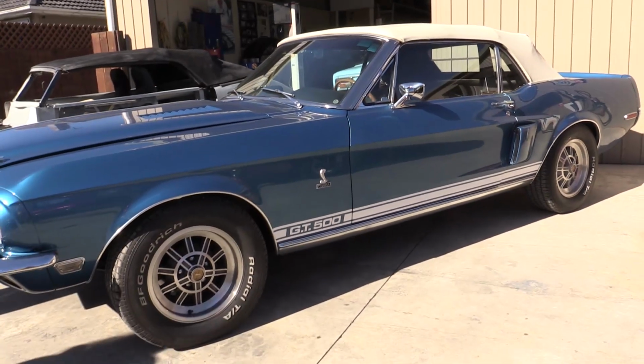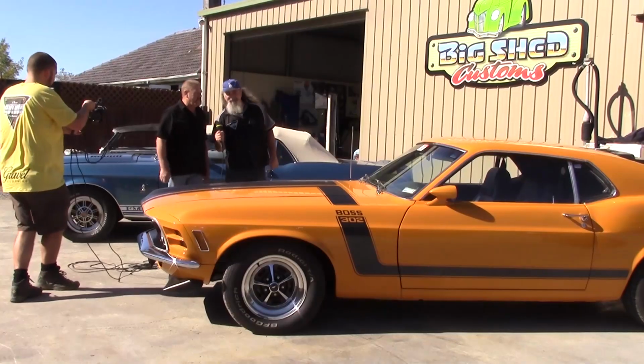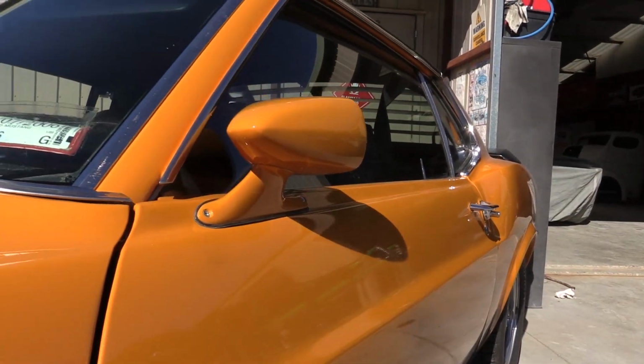Wow. Now the Boss 302. Yeah, this is another really cool car.